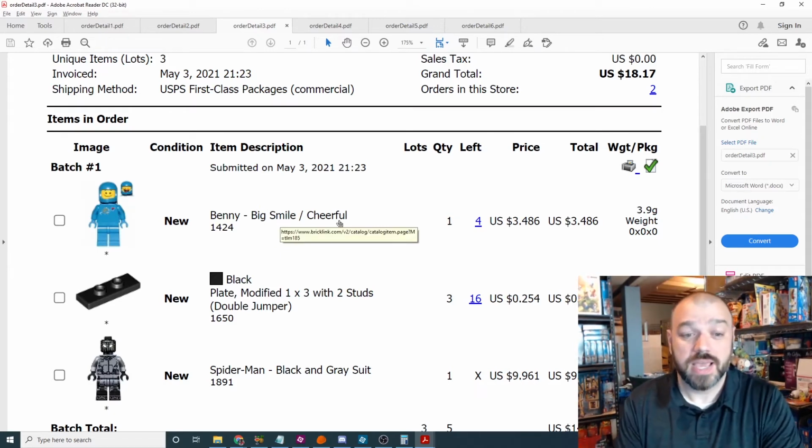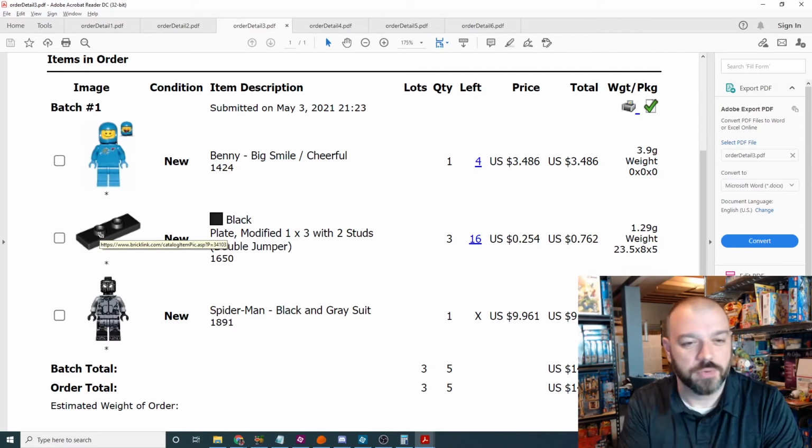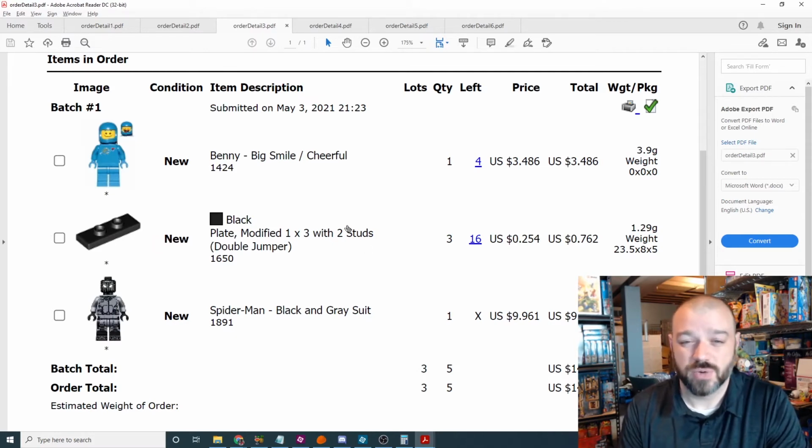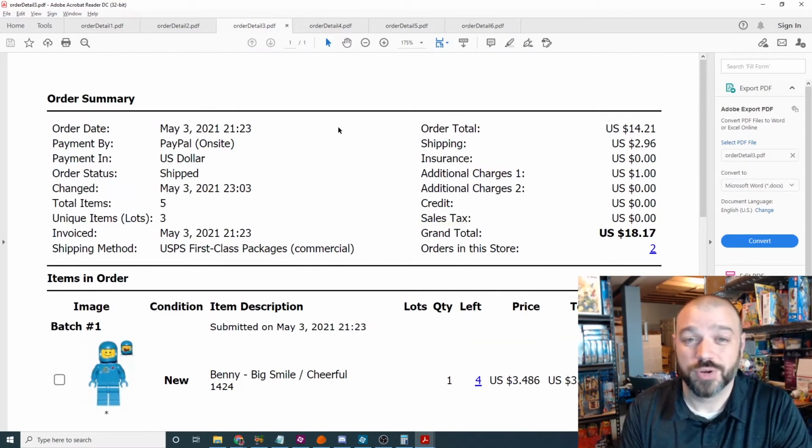But anyways, he got a Benny minifigure as well as a Spider-Man black and gray suit. The Spider-Man was the only one of those that I had. And he also ended up getting a couple of the modified plates. I really like these. There's another piece that I really like that's similar to this that I feel is more modern. It's the 2x4 tile with double jumper on those. I know it's showed up in a couple of Minecraft sets.